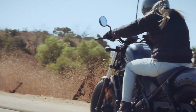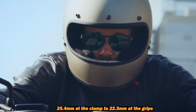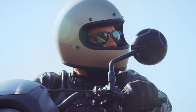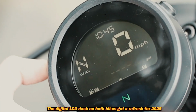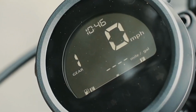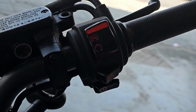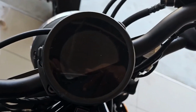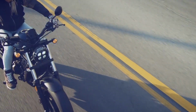For 2025, Honda updated the handlebars on both models, tapering them from 25.4mm at the clamp to 22.3mm at the grips, and moving the grips slightly inward and rearward for better ergonomics. The digital LCD dash on both bikes got a refresh for 2025, with improved transparency and reduced light reflection for better readability. It displays speed, gear position, fuel level, trip meters, and a clock. Simple, functional, and modern.